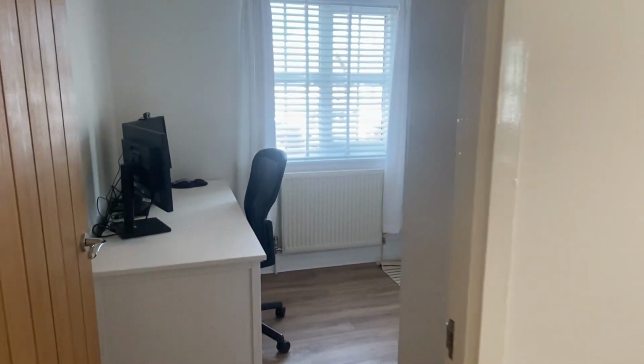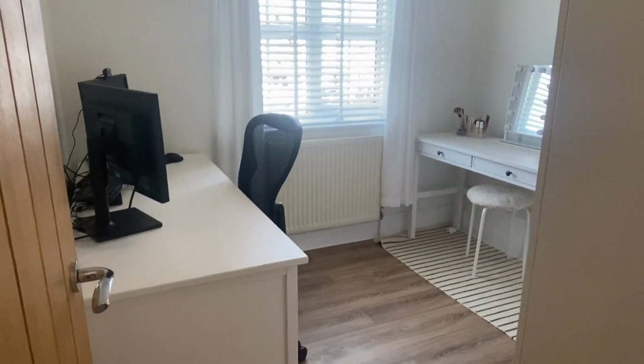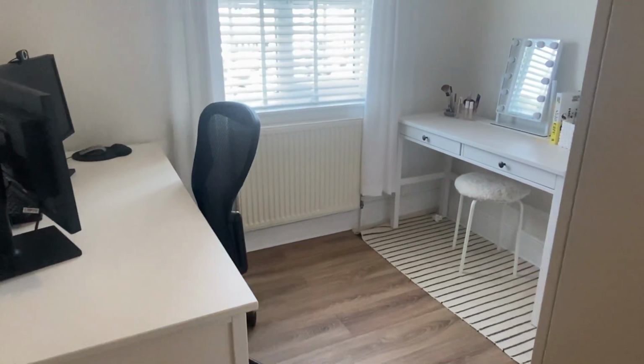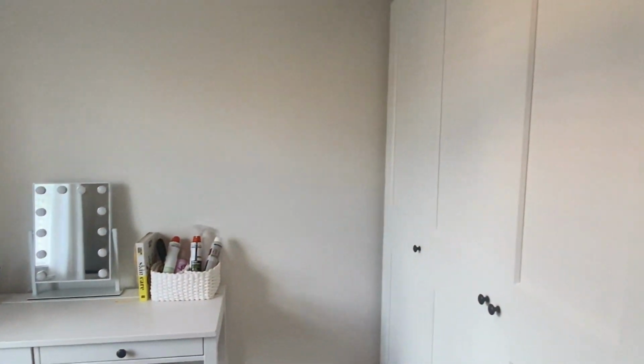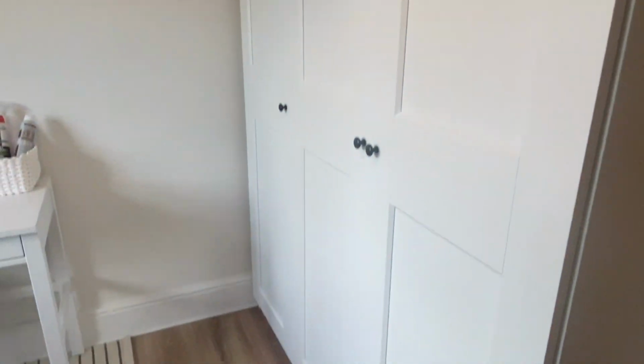And then the third bedroom. Now, three bedroom properties often have a third bedroom as a box room. This one certainly isn't. As you can see, it's a sort of home office and a dressing room as well. But if I step into the room and just spin round, I would point out this is a triple wardrobe standing here, which is pretty unusual in a third bedroom. But we do also have the laminate floor.